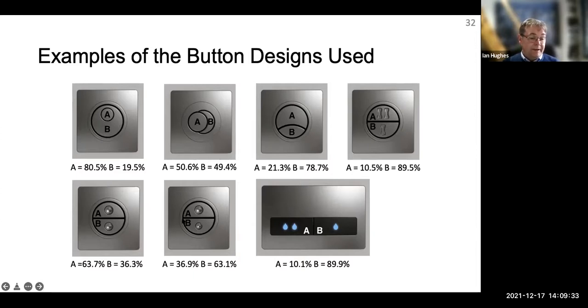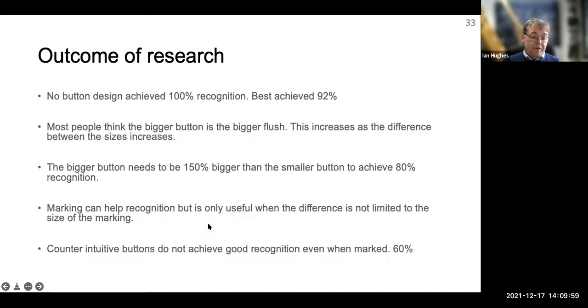The bottom 2 left-hand buttons here, we've used exactly the same button design. All we've done is we've changed the size of the marking that appears on it. And you can see that the bigger the difference between the marking, the better the result gets. However, it still doesn't achieve a brilliant recognition when one of the marks is 1.5 times the size of the smaller marking. So I think the big outcome on this, from an efficiency calculations point of view, whether it's the water efficiency calculation for the entire property that are being conducted, is that not one of the designs gained 100% recognition, and the best one only achieved 92%. So I think people need to be a bit cautious when they're calculating what percentage of efficiency they're going to achieve by using these dual flush buttons.